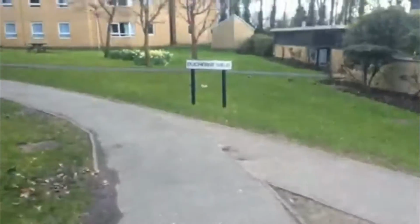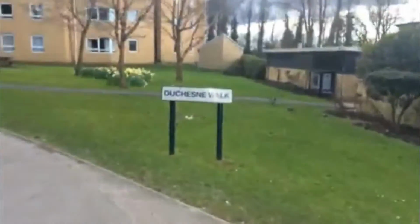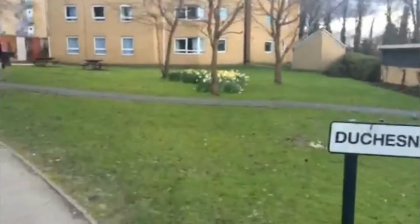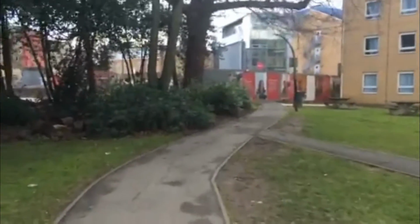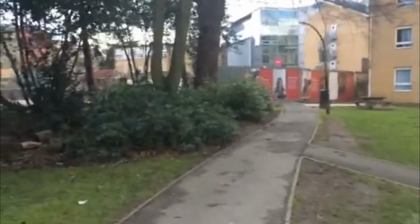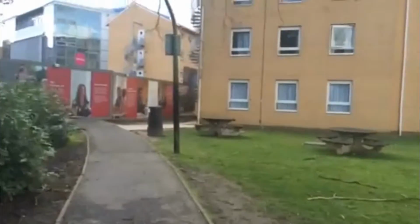I never know how to pronounce that. I think it's Duchesne. It's something to do with the convent that used to own some of this campus. I think they had something to do with Southlands, actually. Oh, some people in the distance. Because it's the Easter weekend, most people have gone home now, so there aren't really many people walking around, hence why I recorded this today.